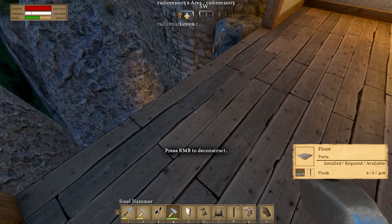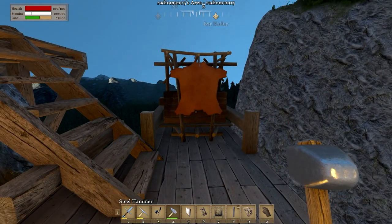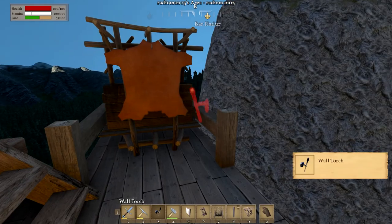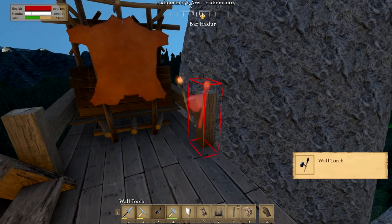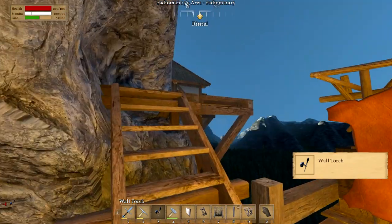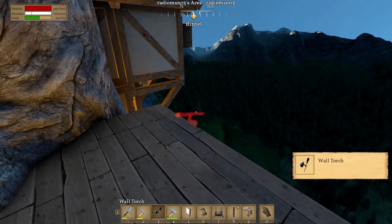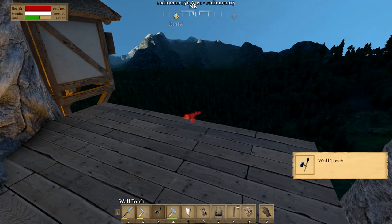Now we'll figure out what we're going to do here when we get here. But in the meantime, we have that tanning rack set up. Now let me also get a torch put up here so you guys can see better. There we go. Beautiful. Awesome. All right, there we go. Yeah, I'm trying to really be cognizant of the fact that it gets very dark and it's hard to see. So bear with me. Okay, so I'm going to have to do that kind of a rail all the way around here if we're going to put tanning racks up here also.